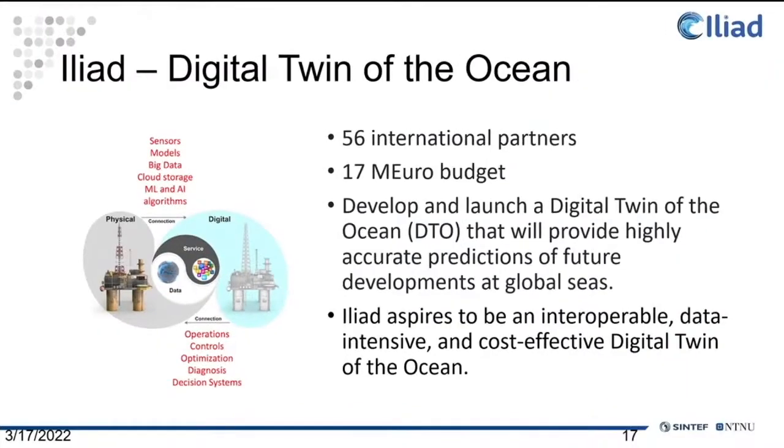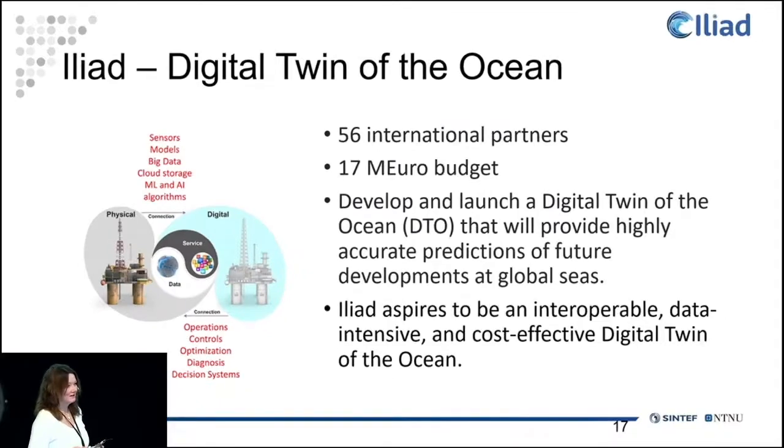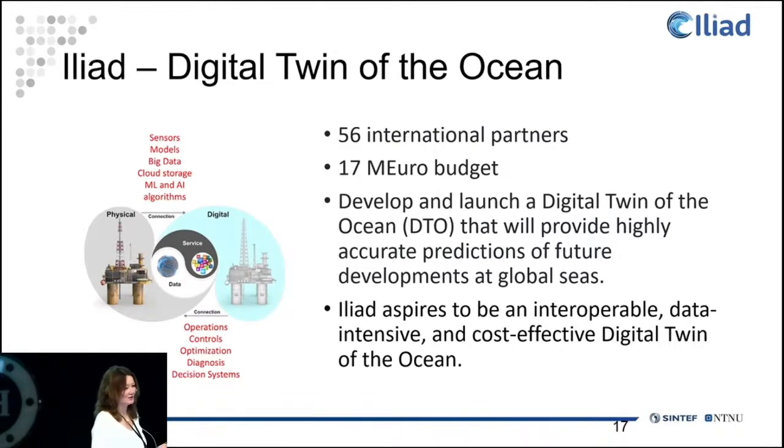And this is a very important project for us, extremely strategically important, because this is the future for digital twins in the ocean. SINTEF Digital is actually the technical coordinator for this project with 56 international partners and very large budgets. And in this project, we will develop and launch a digital twin of the ocean, meaning that we can use this project also to build the digital twins of the OceanLab and FjordLab infrastructure and use this as a tool in our research in the future.